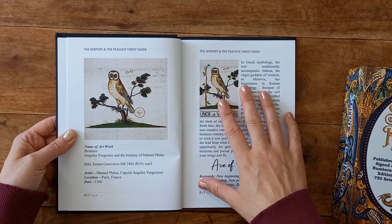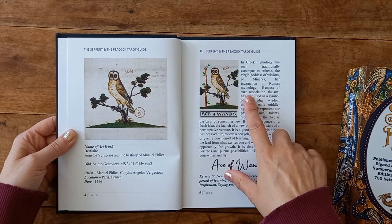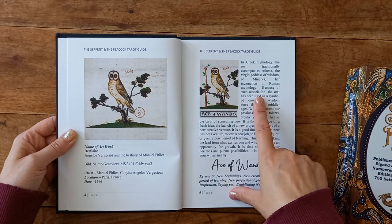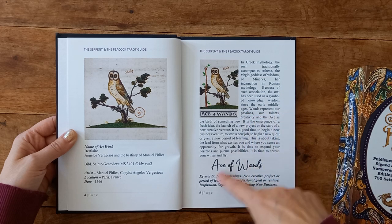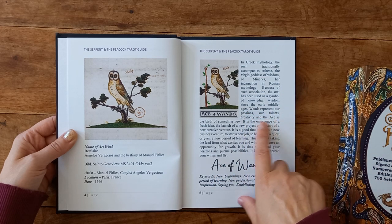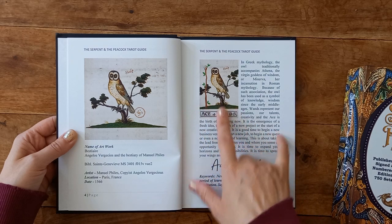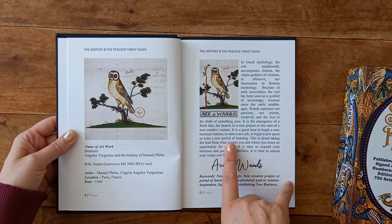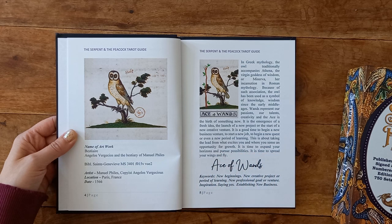We have the meanings behind the owl in Greek mythology. It talks about it here, tells us about its link to Minerva. The owl has been used as a symbol of knowledge and wisdom since the early Middle Ages. Wands represent our passions, our talents, creativity. The Ace births something new. So it links the two items of symbology together. This is about taking the lead from what excites you and what you sense as an opportunity for growth. It is time to expand your horizons and pursue possibilities. And then we have here Ace of Wands, and we have keywords to go with the Ace of Wands.